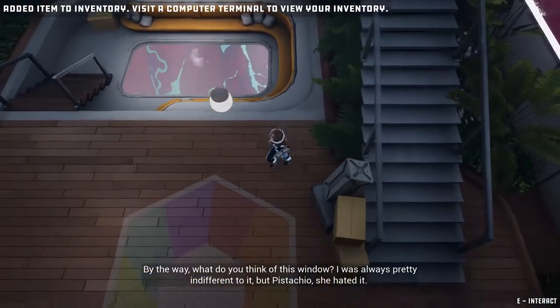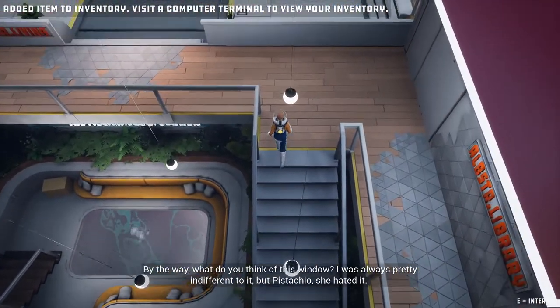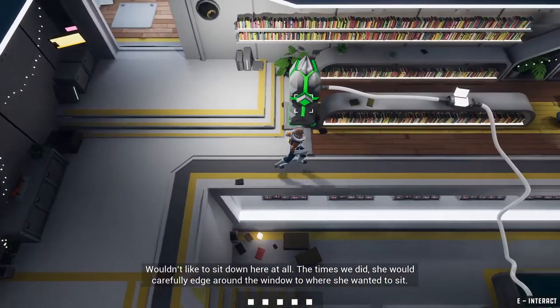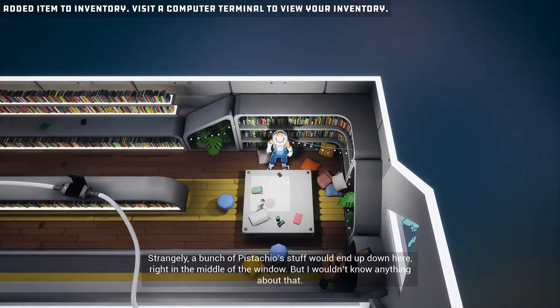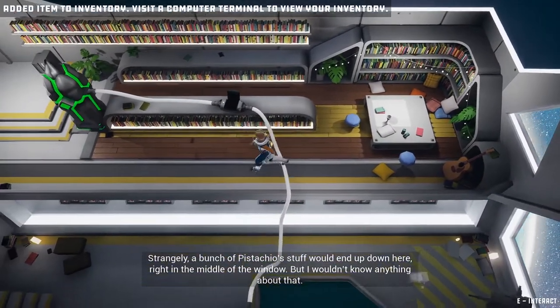By the way, what do you think of this window? I was always pretty indifferent to it, but Pistachio, she hated it. She wouldn't like to sit down here at all. The times we did, she would carefully edge around the window to where she wanted to sit. Strangely, a bunch of Pistachio's stuff would end up down here, right in the middle of the window. But I wouldn't know anything about that.